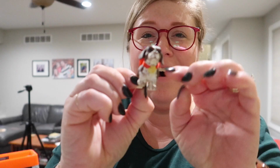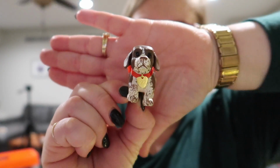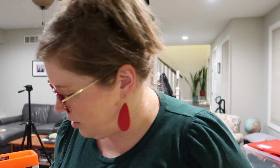Oh my gosh, it's even smaller and cuter than I thought it was going to be. Look how tiny that is. That is adorable. It's got a little tag on it. The only thing I don't like is they don't come with hooks, so I have to find my own ornament hooks, which is fine. It's just another thing to do.